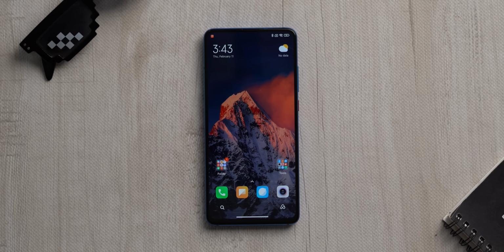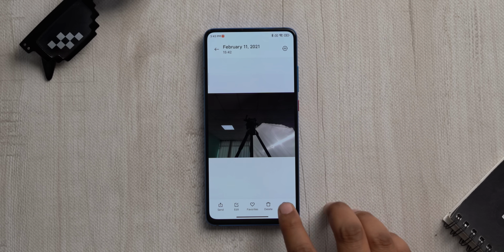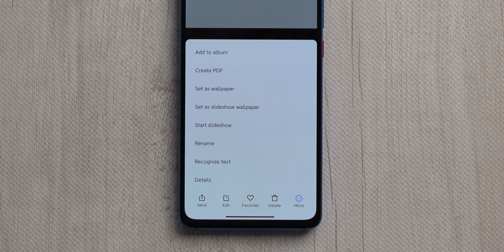Next up, the gallery app in MIUI 12.5 has been updated, and it brings some really interesting features that I think a lot of people will find useful. For example, you can now save images as PDF from the gallery app itself. I mean, here's the option, I tap on it, and yeah, that's done. There's also a rename option and a recognize text option which wasn't present before, and I think these are handy new options.